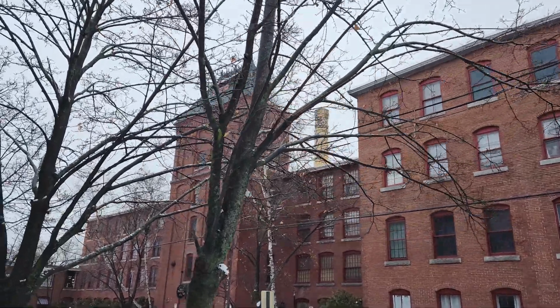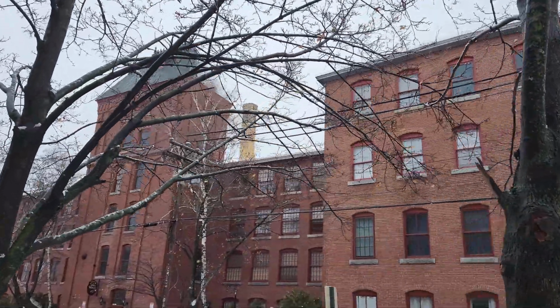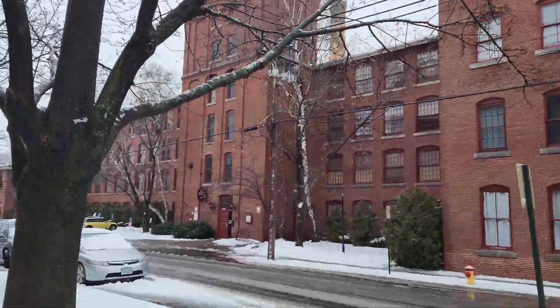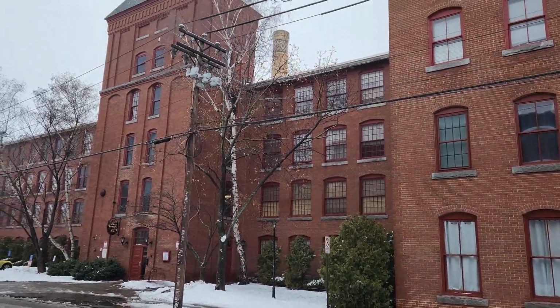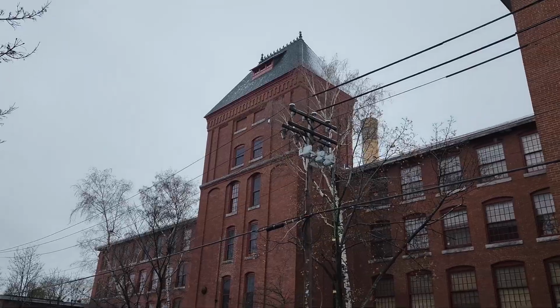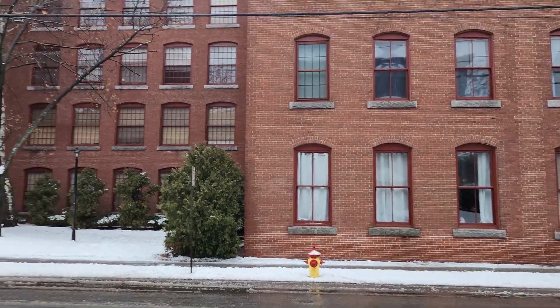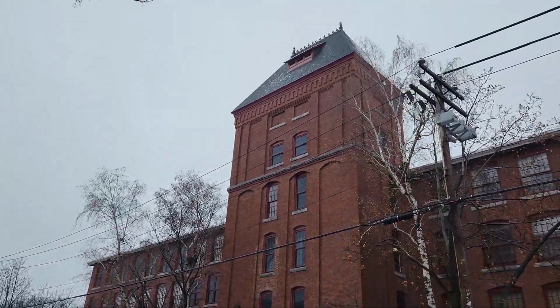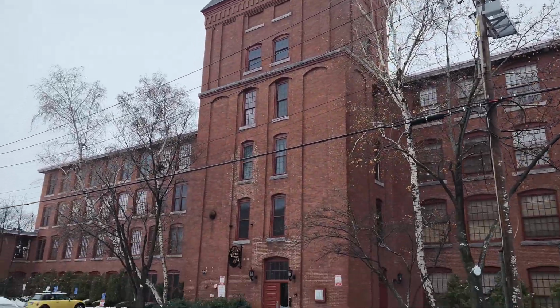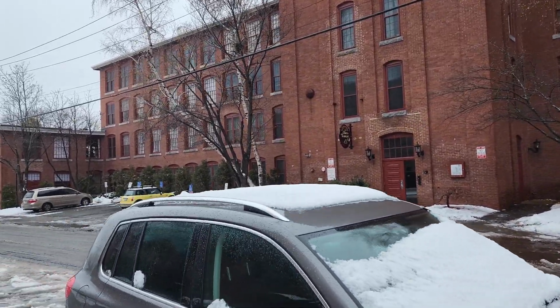And this one still has the actual coal smokestack in the background. I'll walk around so we can get a better view of it. It's now called the Twin Towers, and I believe my buddy, he might have actually lived in that corner unit. It's been a while. It was like the year 2001 when he lived here. But I assure you, these apartments are beautiful on the inside. At least they used to be. I'm sure they still are.